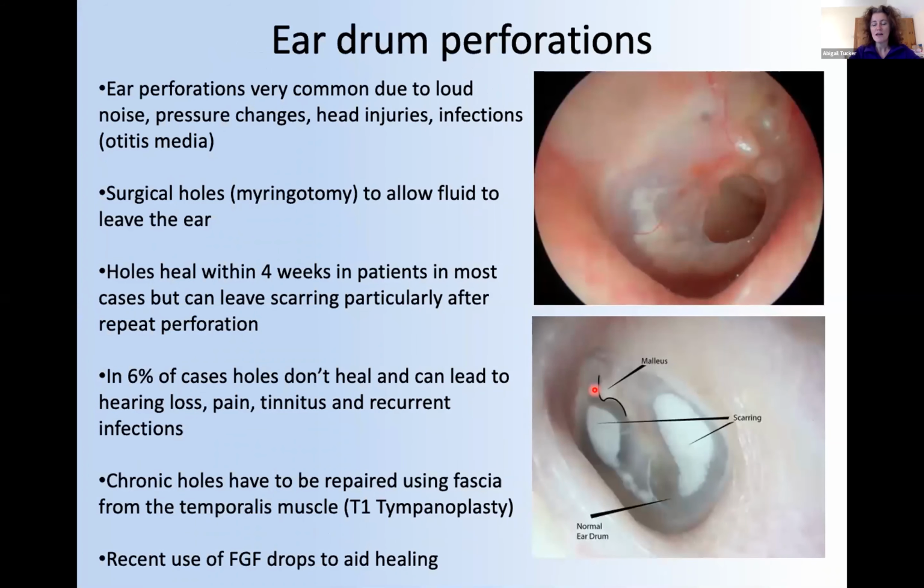So for us, with our eardrums, it's very important to be able to hear. We need to have an intact eardrum, and they perforate relatively easily. Here's an example of a human eardrum with a big hole in it. In most cases, those holes will heal. Usually the hole is formed because of a loud noise, a blast injury, a pressure change, a head injury, or an infection such as otitis media or glue ear. Often in those cases, particularly with children who have middle ear infections and have glue ear, little holes are actually intentionally made in the eardrum with the insertion of grommets to allow fluid to come out of the ear. That's possible because these holes generally do heal. It takes about 4 weeks for the healing process to happen.